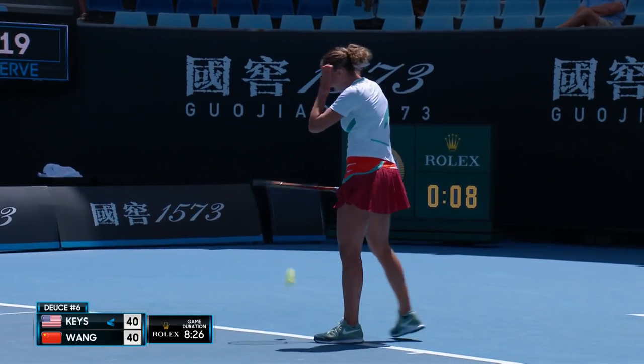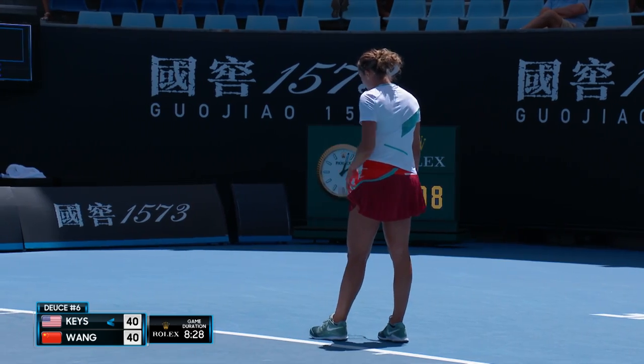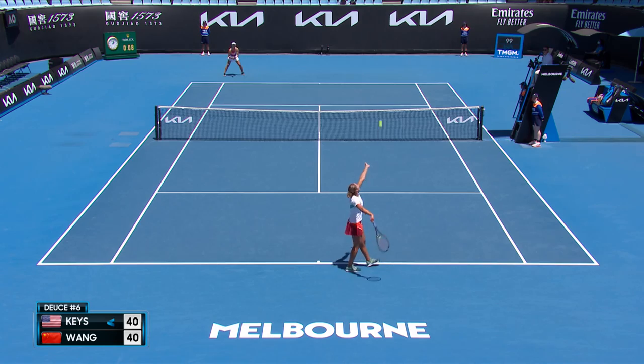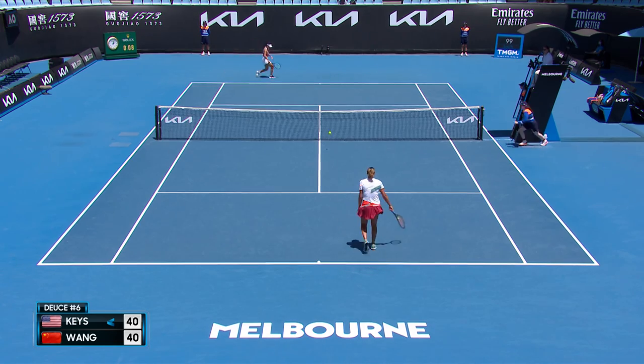Well, what a long start to this match. You can see Keys just a little frustrated here. Hasn't got the rhythm on the serve.